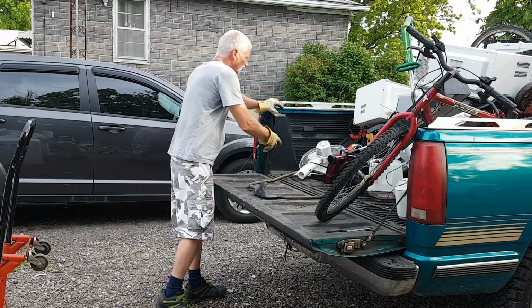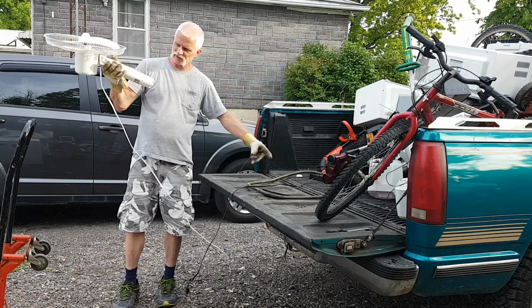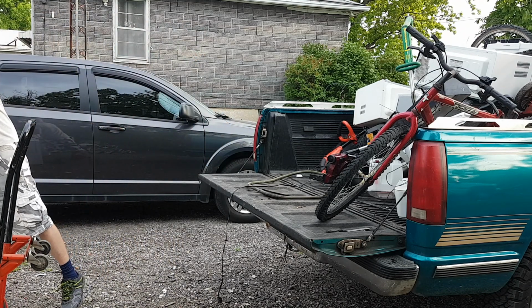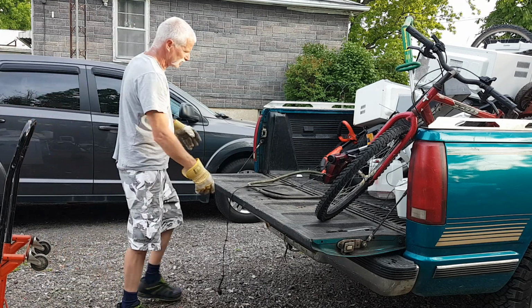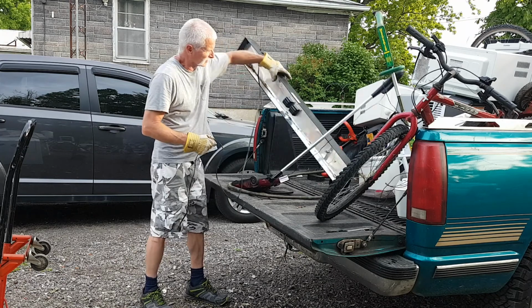Plastic. The fan needs a pair of legs. Oh, the legs are there. Head broke. Oh well. No biggie. We shall strip it. Good time. That light fixture.